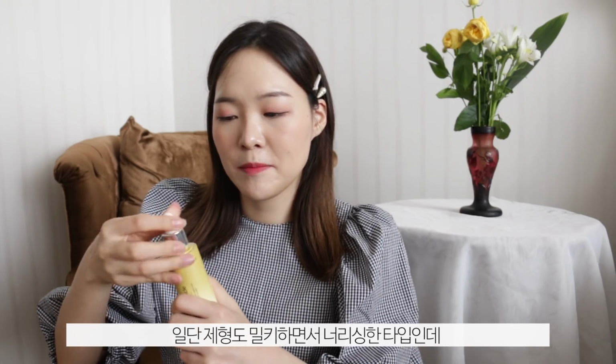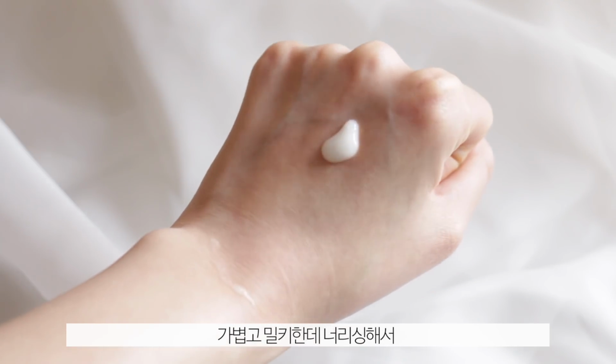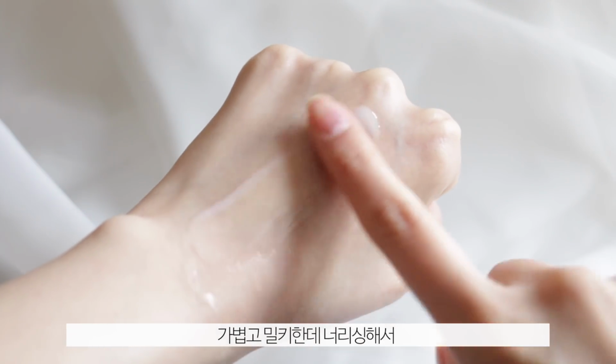The formula is a beautiful, creamy formula, very nourishing, nothing oily though. I still can't do anything oily, even though I do have a damaged skin barrier. So it's a beautiful, light, milky, but still a bit nourishing cream. Me loves mucho, and my skin has been appreciating this a lot nowadays.